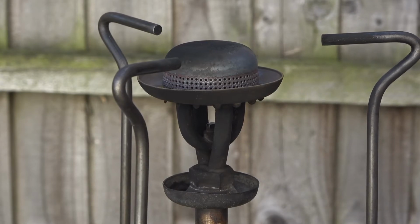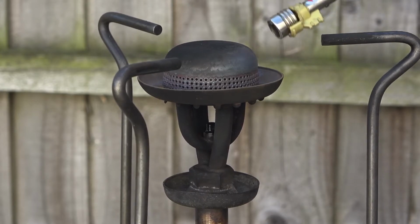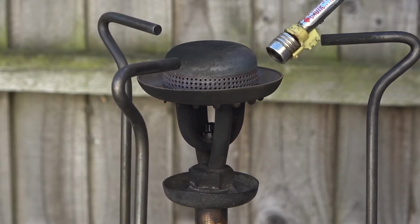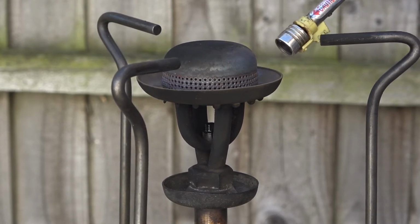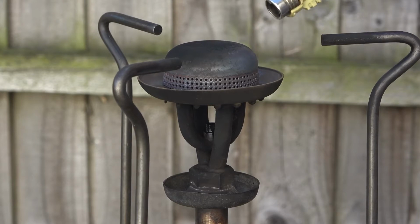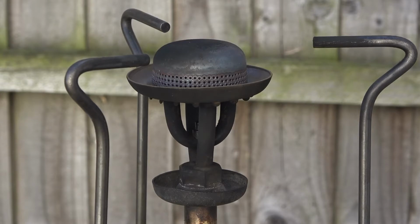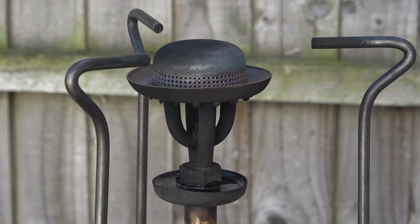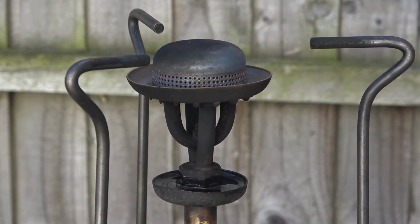Mess is nearly burnt away now. Have we got sufficient? Not sure I've heated the tubes up enough. We're giving them a minute or so to cool, then we go again. Right, we're not messing about this time. Put that cap back on.